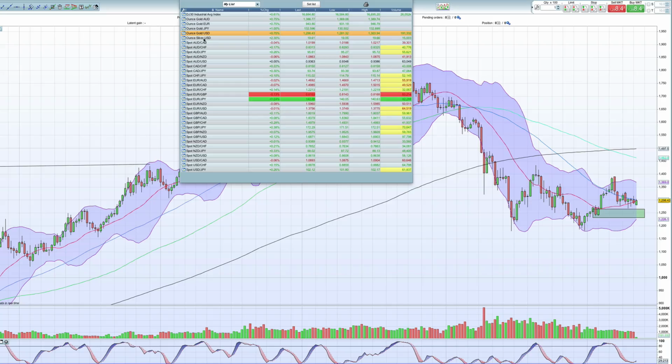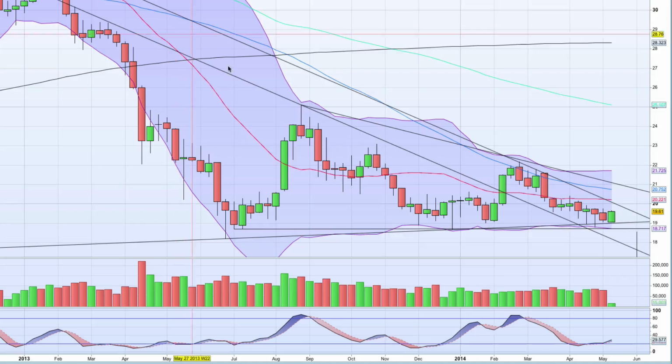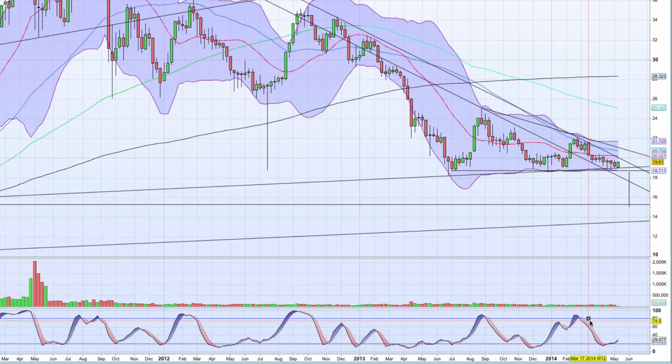Only time will tell. Your silver chart, okay. This is your weekly chart here. So we've been testing this $19 level here for quite some time. Stochastics are starting to move up a little bit higher. We did get a nice bullish candle here. But again, still fairly flat.